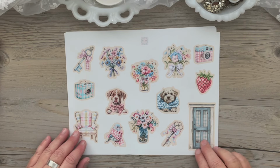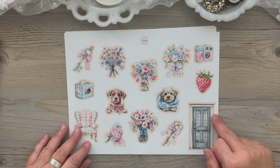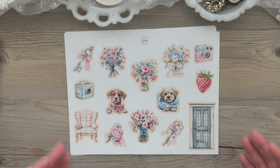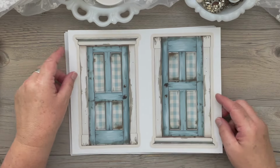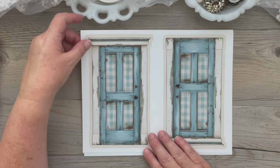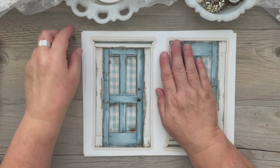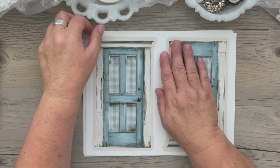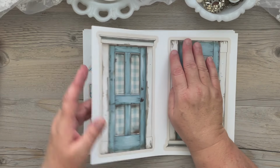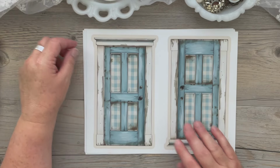So I took this door from one of Rach and Bella's ephemera pages, and I cropped this image out, and enlarged it. So what I ended up with was a page like this, and I'm only going to use one side. I just made a duplicate page just in case, but I have this door on this side, and I flipped it, mirror imaged it on the back so that it lines up perfectly on the other side as well. So I want to cut this out and I'm going to use it in my journal.